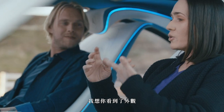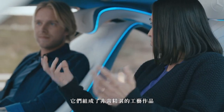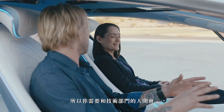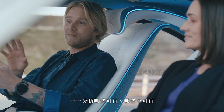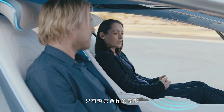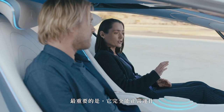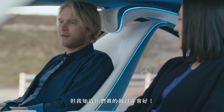I think you see how the interior design and the UX design here come together as one whole art piece almost. When you as a department think of stuff like this, of course not everything you think of is possible. So you have to have a meeting with somebody in a technical department who tells you whether this is possible or not. Our engineers are very creative, very knowledgeable, and only as a collaborative team, designers and engineers, can we come up with these really functional prototypes. And it's very important that it's functional. It's not faked. It's really working. I don't quite understand all of it, but you did a good job. That's great.